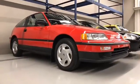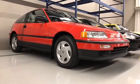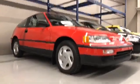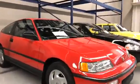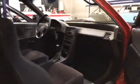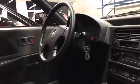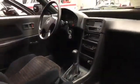Another simple one. This is so simple, you guys are going to have to guess what year it is. Everyone knows this is the Honda CRX. But what year is this CRX? And look at the paint. Completely immaculate. I'll show you the inside of this one too. If you guys guessed 1990, a 1990 CRX.